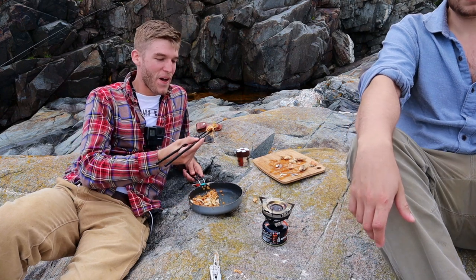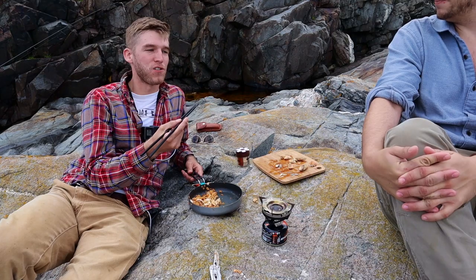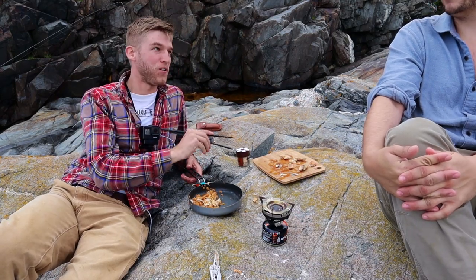It looks really bad, but it tastes pretty good, with the egg and the beans. Yeah, it just looks like slop. And then I just shoved fish in it.